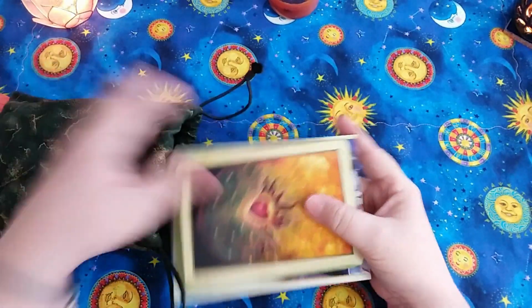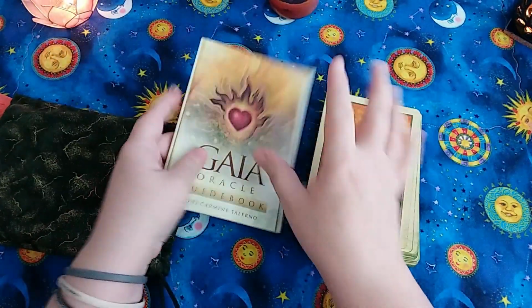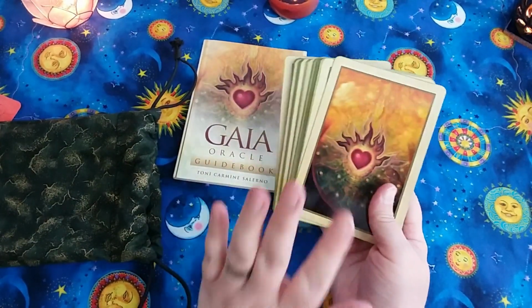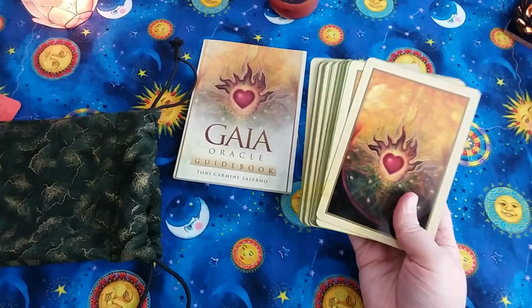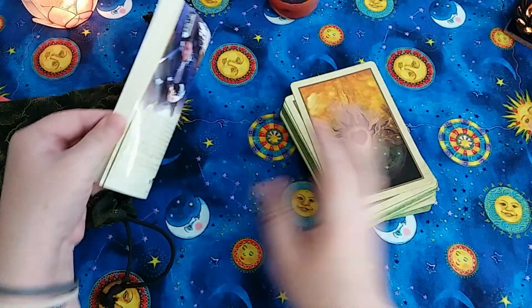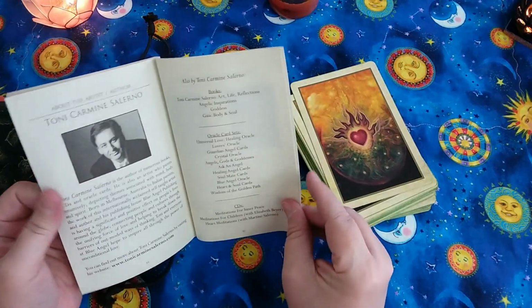This one is the Gaia Oracle. This is a "Becca made me do it." She was doing readings on her channel with this deck, and I fell absolutely in love. This is by Tony Carmine Salerno. The artist is Tony Carmine Salerno, so it is written, yeah, artist and author.